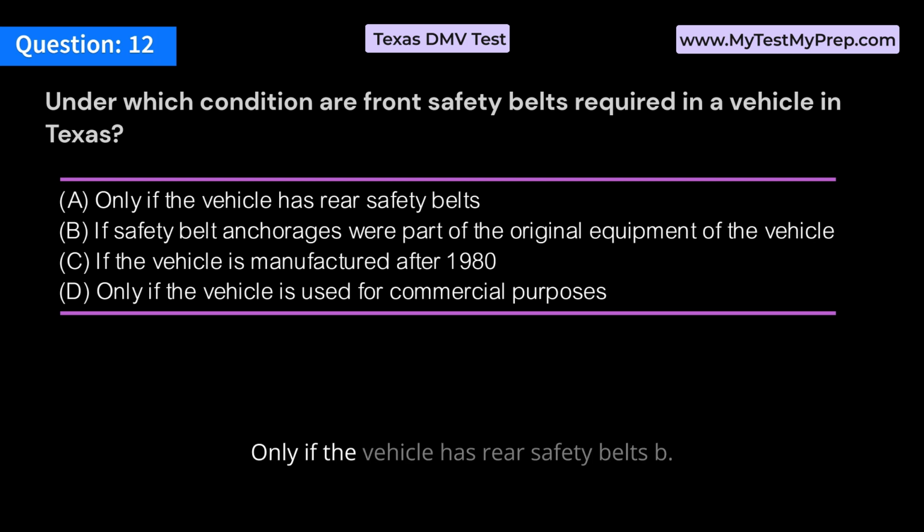A. Only if the vehicle has rear safety belts. B. If safety belt anchorages were part of the original equipment of the vehicle. C. If the vehicle is manufactured after 1980. D. Only if the vehicle is used for commercial purposes. Answer, B. If safety belt anchorages were part of the original equipment of the vehicle.